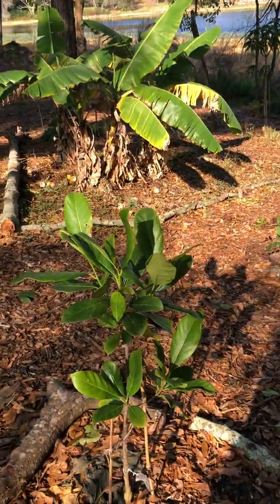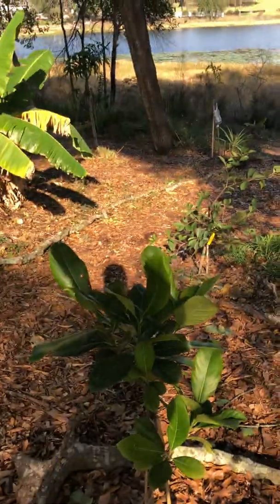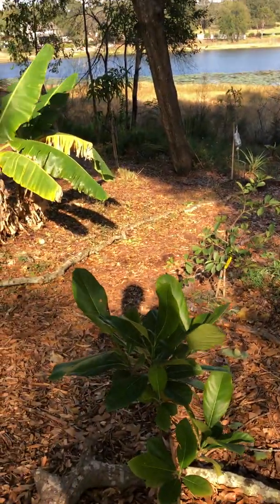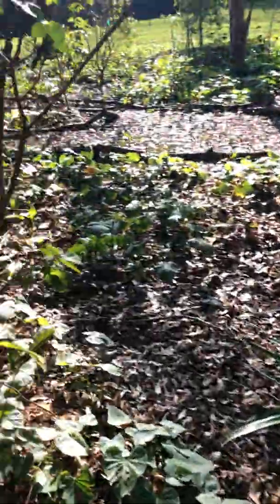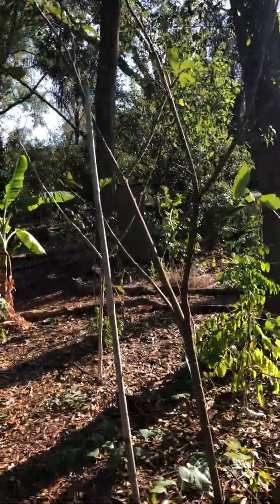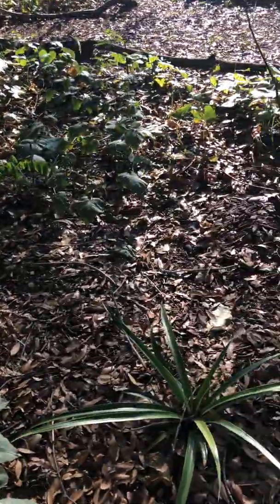You can eat that. This is a jackfruit seedling. Actually, it's not a seedling. It's actually a grafted jackfruit. I have some jackfruit seedlings and some that were grafted. This one was actually a grafted one. This is a sugar apple. Nice big sugar apple. Should have a lot of sugar apples from that this year.